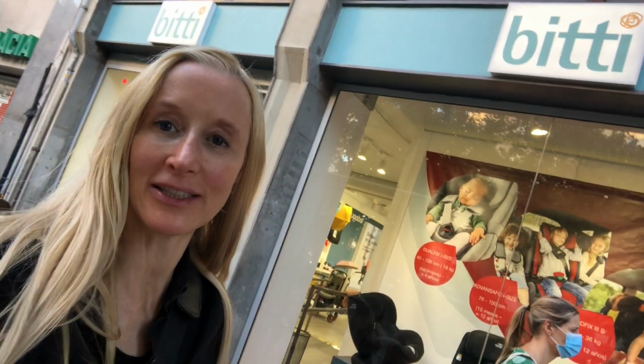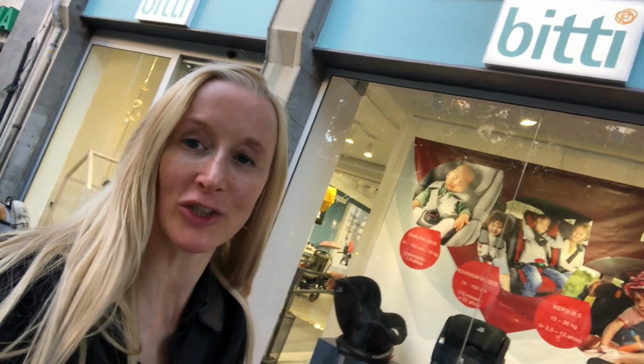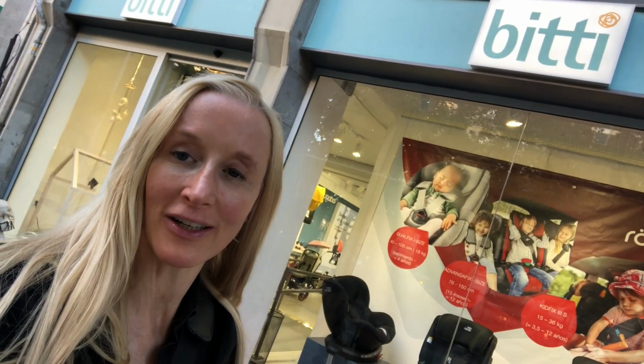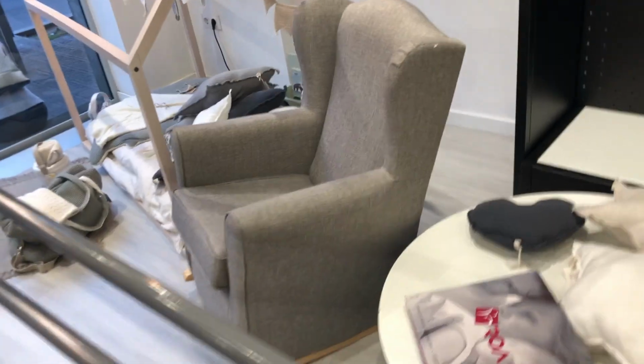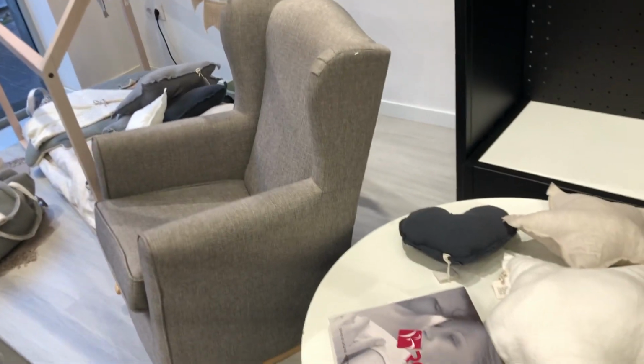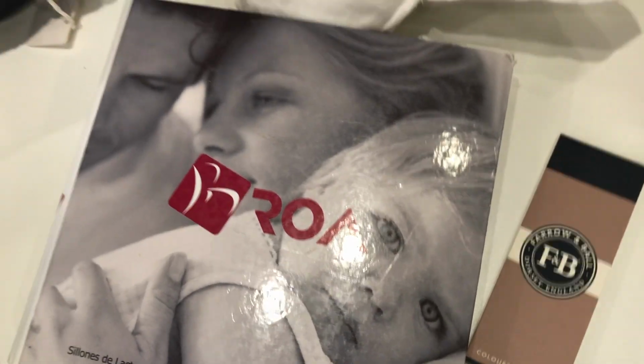Hi, so here I am outside of a baby store in Barcelona called Bitty Baby, and I'm going to show you guys the nursing chair that I'm looking at, along with the paint color and what I want to do for the drapes I mentioned. So here we go. So here is the chair. It's a little hard to see. This is the name of the company it's made by.